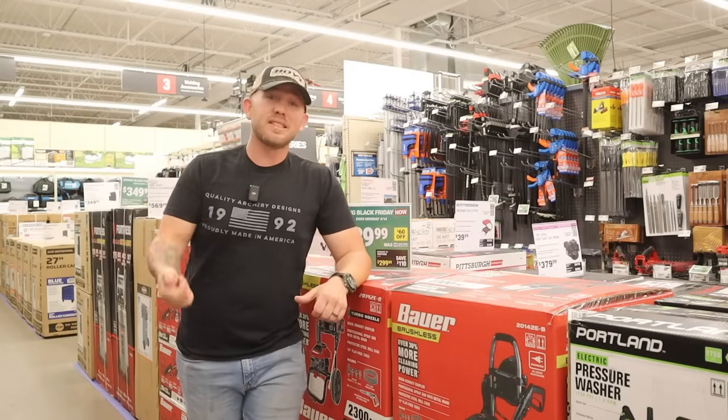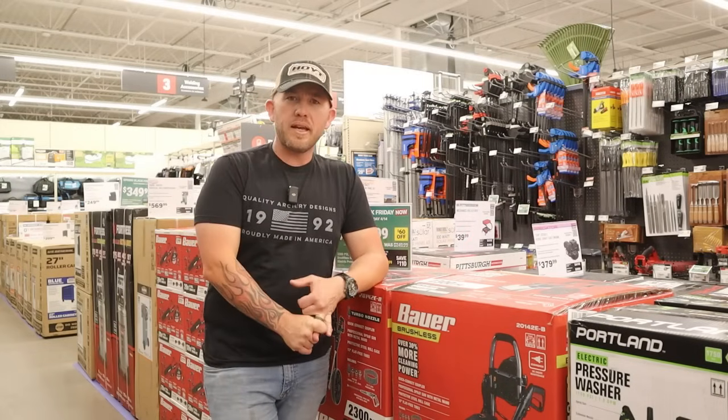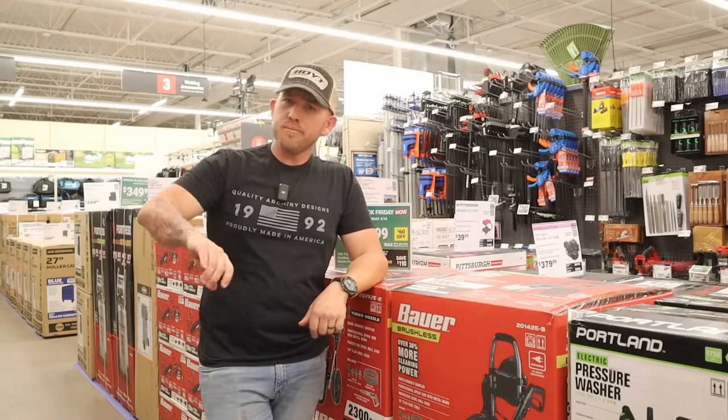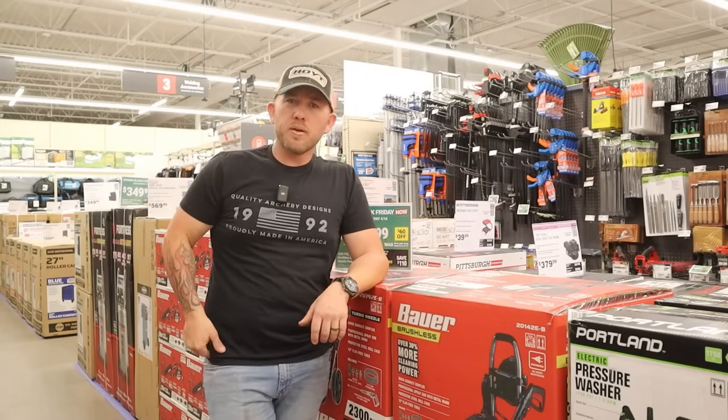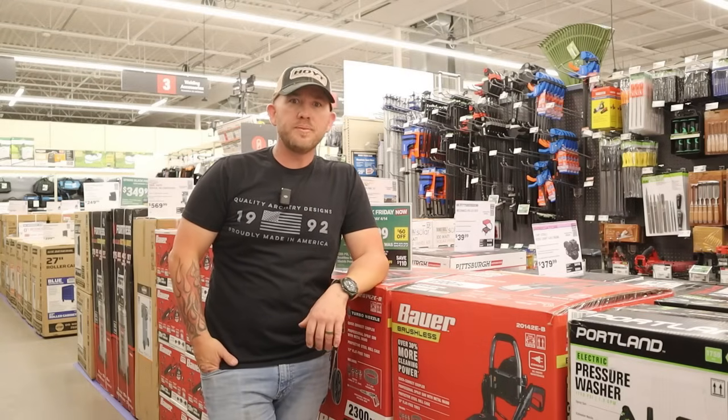And the best thing is it's electric, so there's no gas in there, there's no engine maintenance or anything. You just plug it in, turn it on, and then when you're ready to pressure wash, you pull the trigger. It really, really does work well.